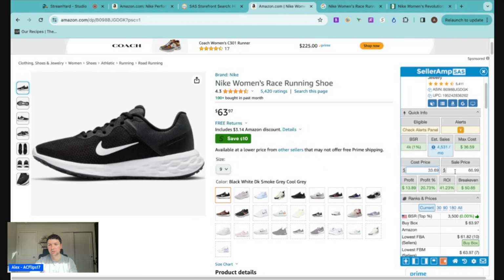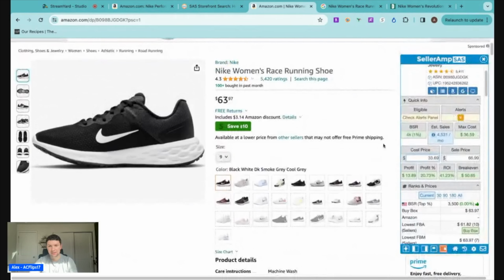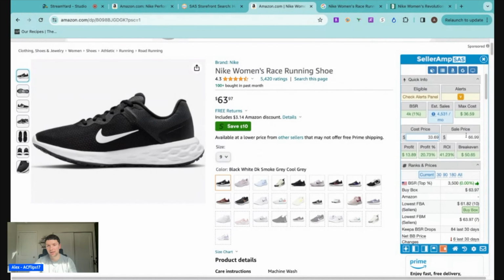That's borderline, especially at the current price, right? We're seeing that $66.99 is not inflated, but it's also not the low. We saw it as low as 64, basically. Down here, we see it closer to $60. So I guess best case scenario, right? We're selling this at 60. Best case could be higher than $66.99, but reasonably, we expect to get a 41% ROI.